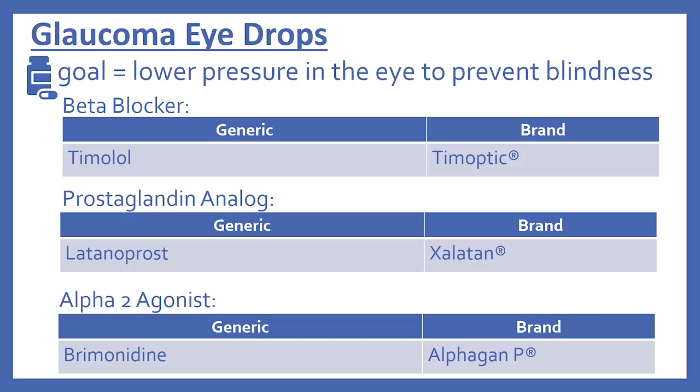Next, we'll look at the medications for glaucoma, and these medications are all eye drops. Glaucoma is a condition of increased pressure of the eye, which can cause damage to the optic nerve. So the goal of the glaucoma eye drops is to lower the pressure in the eye in order to prevent blindness. And there are a few different classes of glaucoma eye drops.